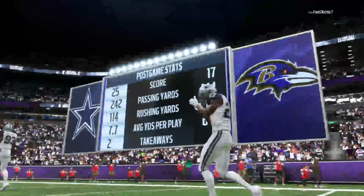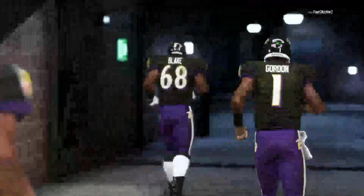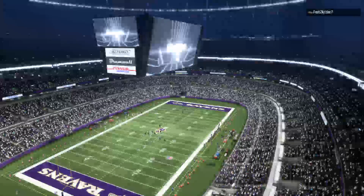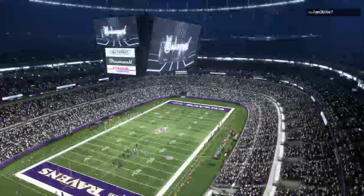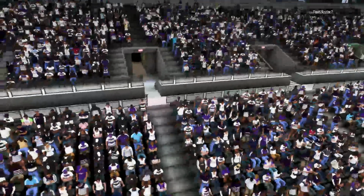So for the Cowboys, they get back in the win column as they move to 2-1 now on the year. And they'll return home next week to take on the Philadelphia Eagles. Meanwhile, for Baltimore, they too will exit with a 2-1 record. And they'll look to get back on the beam next week as they host the Pittsburgh Steelers.